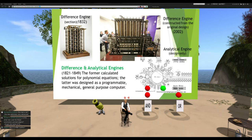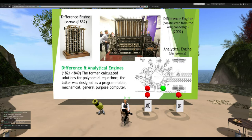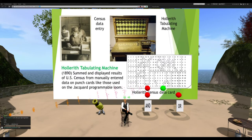Now, the analytical engine was designed to use punch cards. Have we seen those? In fact, it's the same ones essentially as the Jacquard loom and go through the same sorts of cycles. And so even though it was never built, it's essentially considered the first design for a modern general purpose computer. Okay.